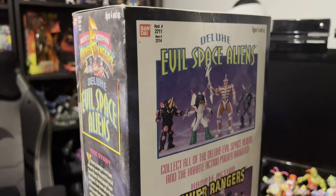And then even this character right here, of course we had to get Finster. So this is another cool one. This one has a different box design than these other ones here. So this one says Evil Space Aliens number 19, Finster. And it tells you a little bit about him. The other ones don't have it on here, but this one has a different back that says Evil Space Aliens. It talks about the story of these different Power Ranger characters, about the Power Gun, the Sword, the Power Morpher. So this one is definitely pretty cool as well.